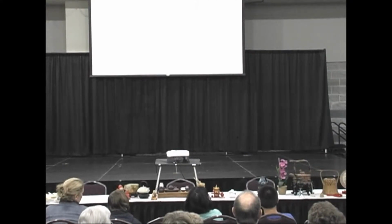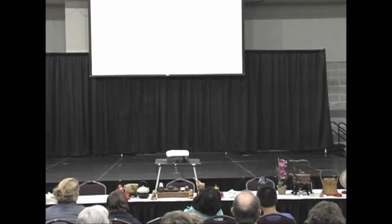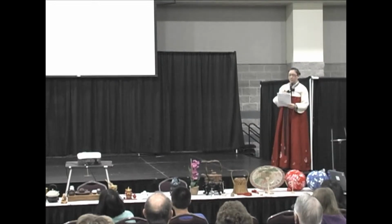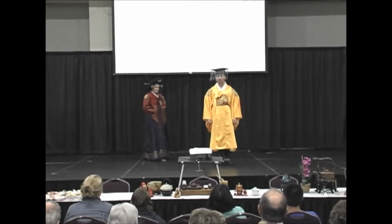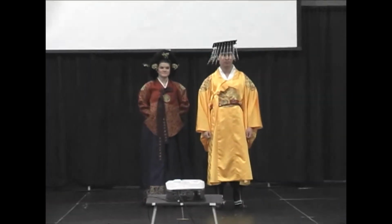The Republic of Korea was officially established at the end of World War II in 1948 and became a democratic country with an elected president. Prior to 1910, Korea was a monarchy with the king ruling the country. We present the king and queen's formal clothing from the Chosun dynasty between 1392 and 1910.